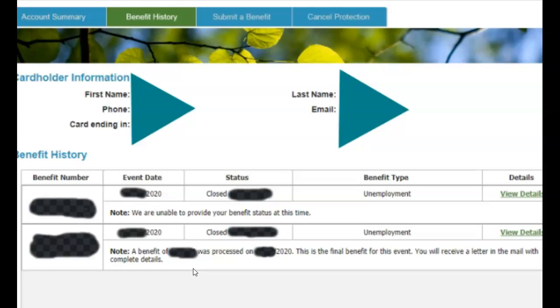I know there's a Facebook group where people elaborate on their experience with Account Assured, but I think it's really user error. You just have to make sure to provide the required documentation, the information that will validate your claim. That's all they care about, is validation of your claim.